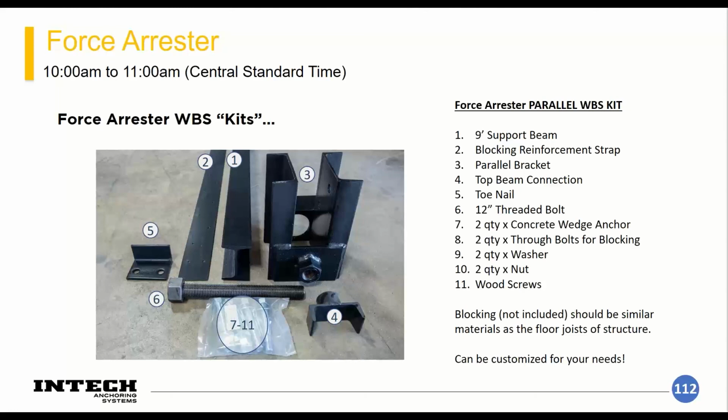Then you have the parallel bracket itself, and I told you guys I would talk about that a little bit more. You can see on both sides, there's a plate and an angle welded that basically need to be snugly placed against the blocking, or the system will not perform as you expect. And the height of that on both sides is the same. You press it snugly against before you drill and install it.